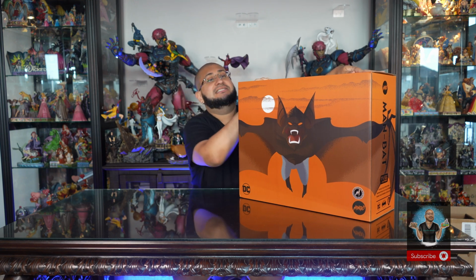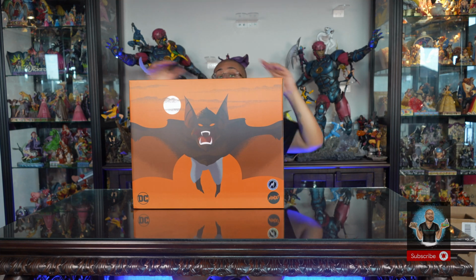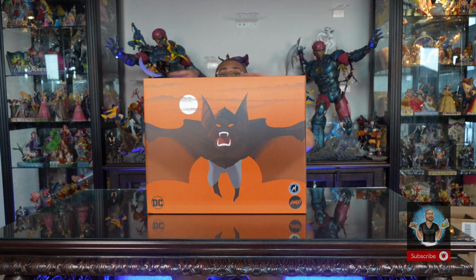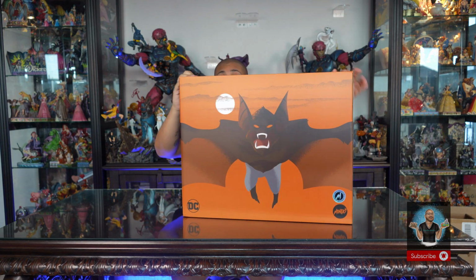And usually all the pieces have a flap that opens with Velcro. Not this piece, it's just a solid box. So there's no history of the character or any of that when you open this. There's nothing to read. That's it. There you have it.